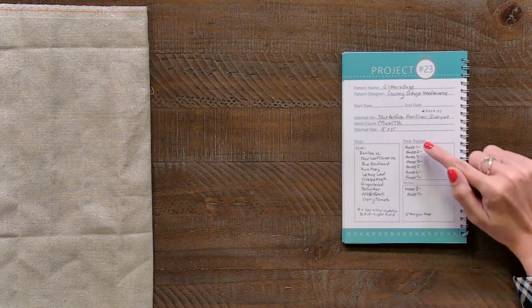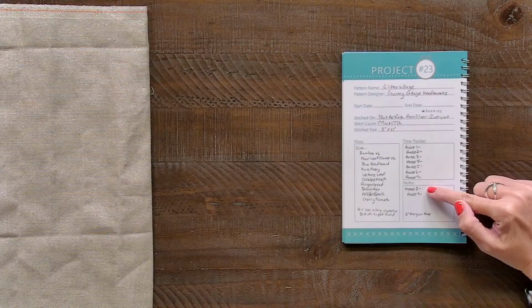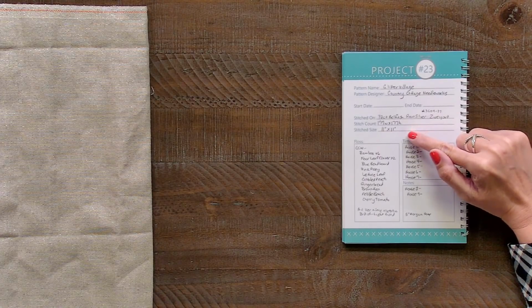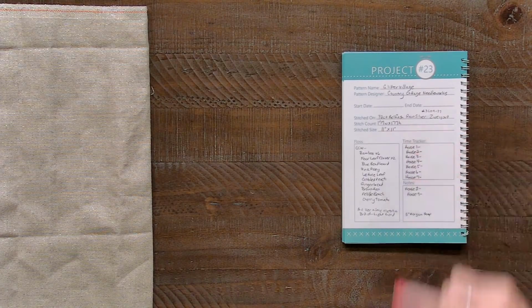It is a 9-part series. I am going to stitch it all as one big piece, and you could also stitch it individually. The stitch count is 177 by 177, which comes out to about 11 inches square.